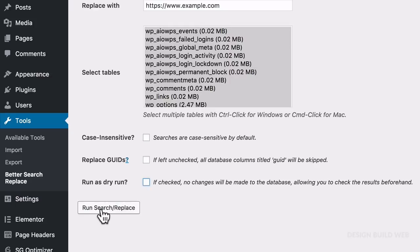Make sure you have a backup. Now, that will change all mentions of the old HTTP URLs in the entire database to the new HTTPS ones. And that's much better, and it'll fix a lot of mixed content issues, which we'll come to shortly.